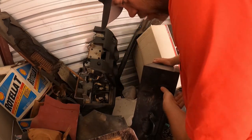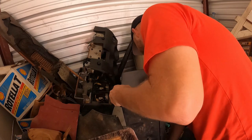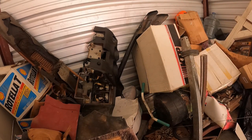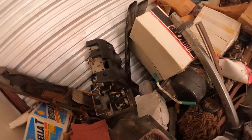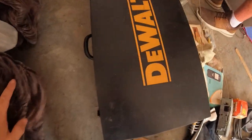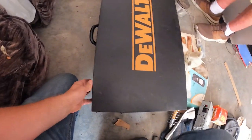Whatever this is, it's heavy. It's got DeWalt on it. Something's in there. The box is cool. Whether or not there's something to DeWalt, or they just threw some car parts in here, I don't know, but it's definitely heavy.